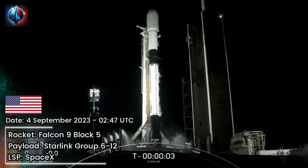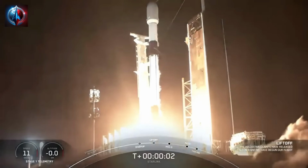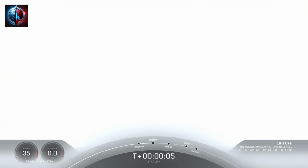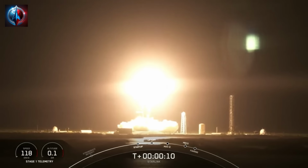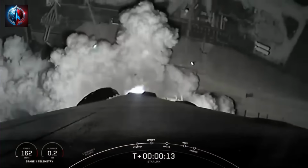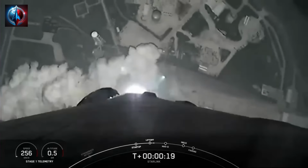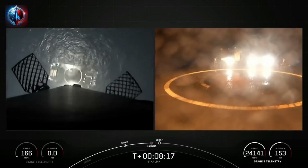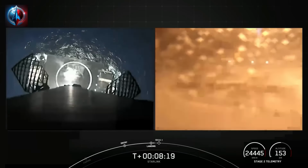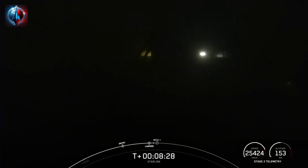T-minus 10, 9, 8, 7, 6, 5, 4, 3, 2, 1, ignition, engine full power, and liftoff of Starlink 6F12. Go Starlink, go Falcon. Vehicle is pitching downrange. Stage 1 propulsion is nominal. Stage 1 landing leg deploy. Stage 1 landing confirmed.